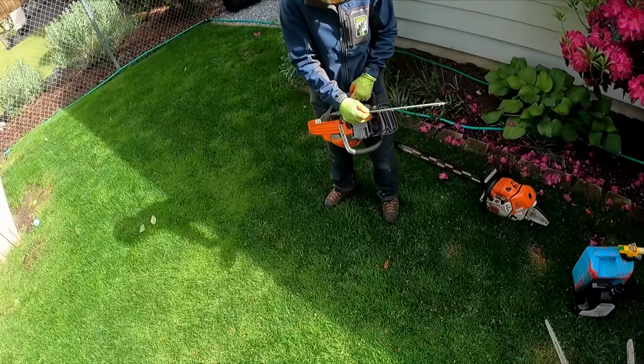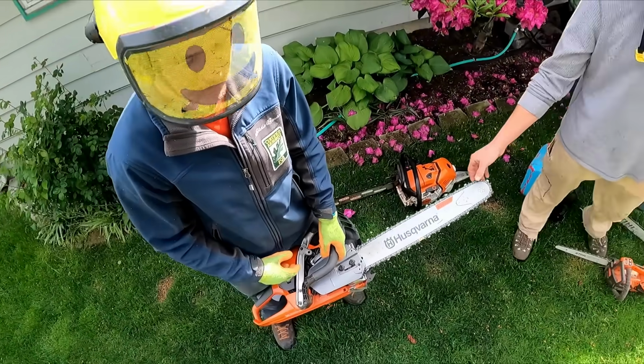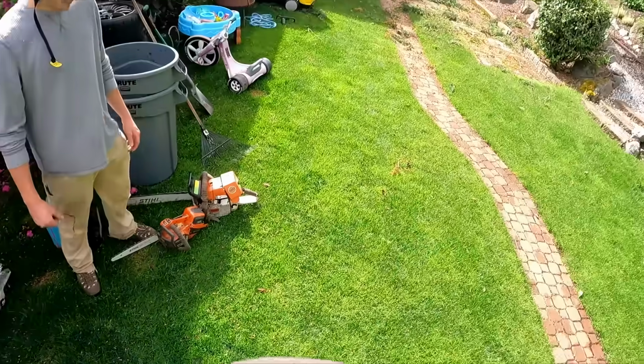What's that? You gonna convert? I have a 28-inch bar, lightweight. Oh, nice. So it's a little more evenly balanced, I feel like.